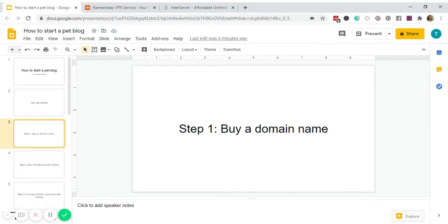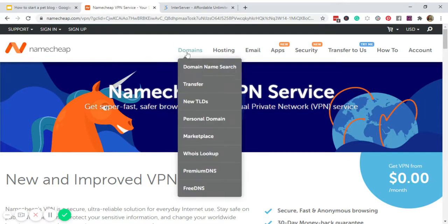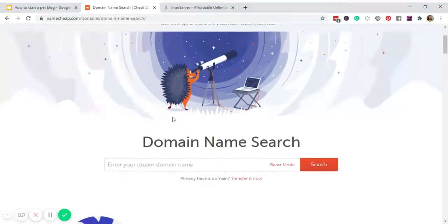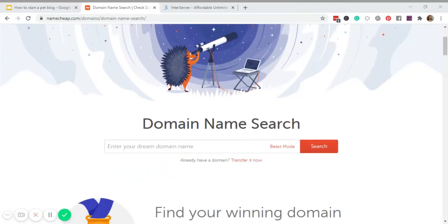Step 1 is to buy a domain name. For our domain name, I'm going to use Namecheap. So I'm at namecheap.com. Just hover your cursor to domains and then click domain name search. Okay, scroll down and then I will type the domain name that I want to purchase.